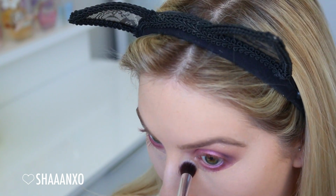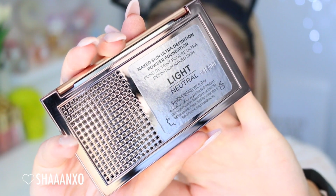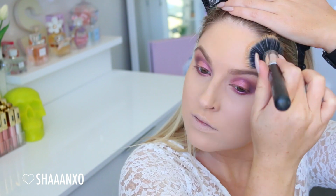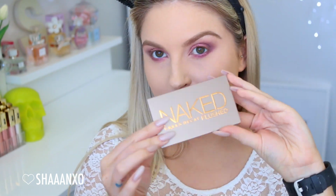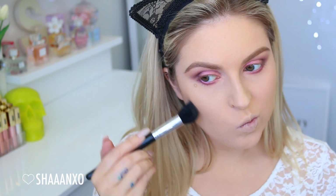And then I'm going to set everything with a pressed powder. This one is also, of course, by Urban Decay. It's also by their Naked Skin range, and I'm just buffing that all over just to set everything down so that it lasts again for a really nice long amount of time, and it kind of mattifies as well. And then I'm going back in with that Flush palette and using the bronzer to kind of contour and bronze up my skin.